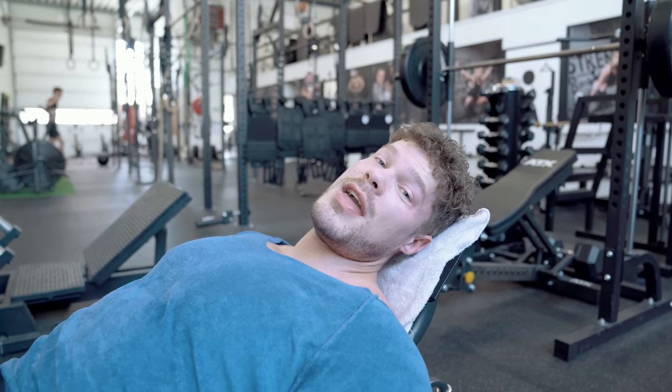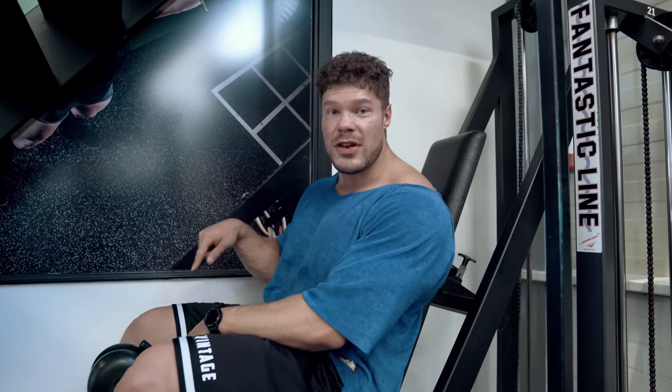Time to finish off the legs with some leg extensions. So we're going to do an isolation movement to finish off the legs, just like doing a cable pullover for the back to isolate the lats after a back workout. We're going to do the same principle for the legs, first having done all the movements.